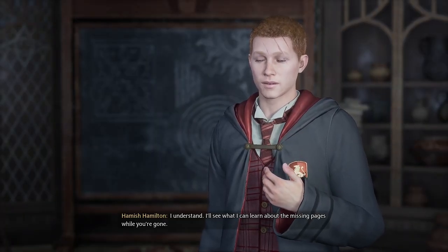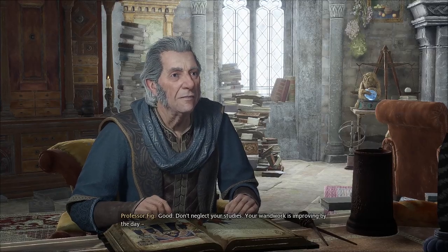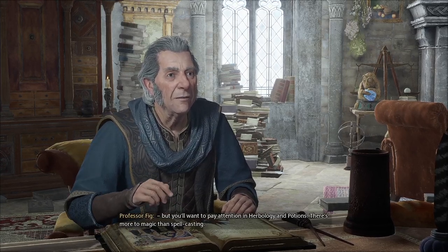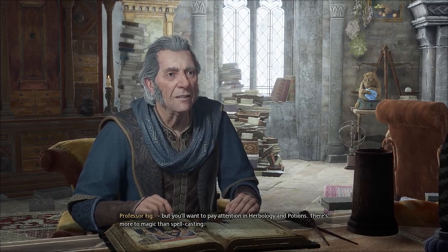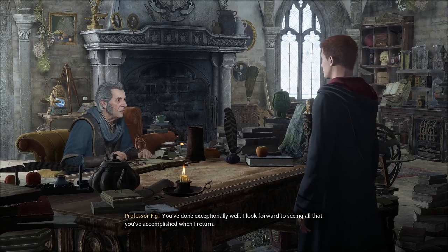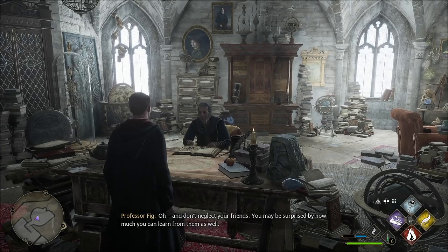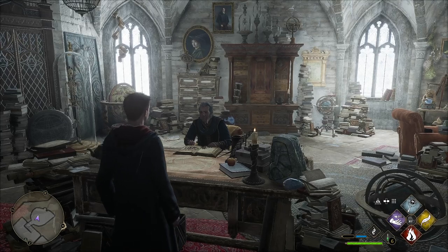I understand. I'll see what I can learn about the missing pages while you're gone. Good. Don't neglect your studies. Your wand work is improving by the day. But you'll want to pay attention in herbology and potions. There's more to magic than spellcasting. Plenty to keep me occupied while you're gone. You've done exceptionally well. I look forward to seeing all that you've accomplished when I return. Oh, and don't neglect your friends. You may be surprised by how much you can learn from them as well.